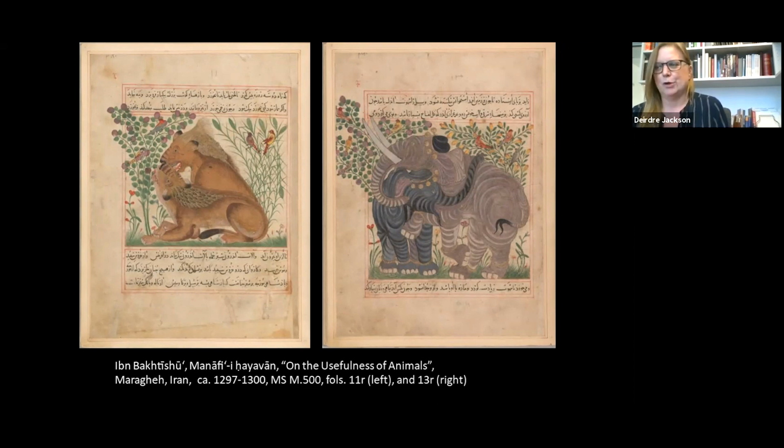The text in Persian is a translation of a 10th century Arabic work called On the Usefulness of Animals, composed by the famous scholar and physician Ibn Bakhtishu. The translation into Persian was commissioned by the Mongol sovereign Mahmud Ghazan, who ruled Iran from 1295 to 1304.